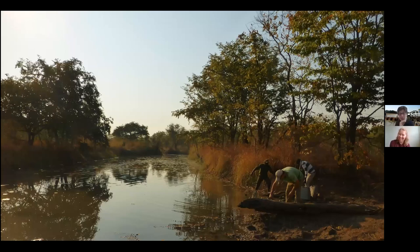Here's where you have to go get your drinking water. When you're getting thirsty, you've got to have water. So we've got pumps that we use to filter the water to keep it clean. And this is just this small little patch of water that exists in the dry season.